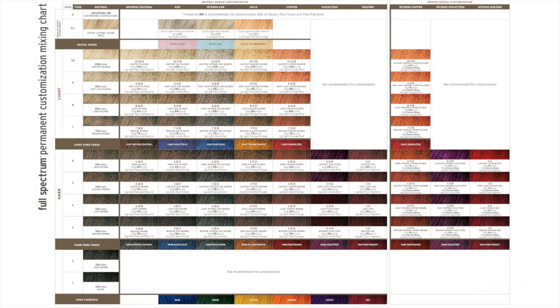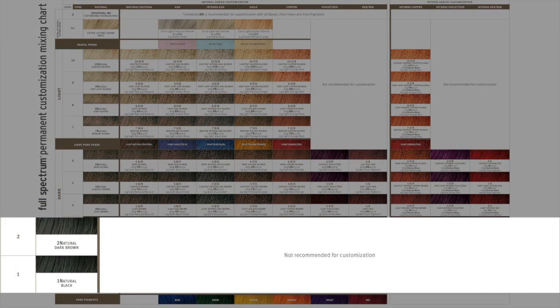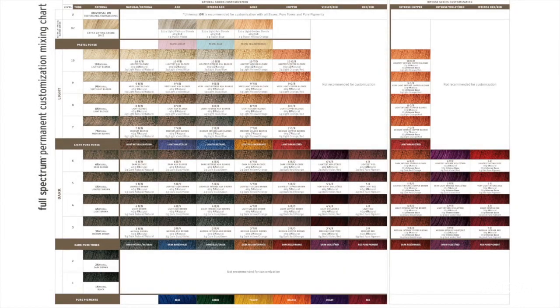If you look at your mixing chart, you'll notice that levels 1 and 2 are not recommended for customization, and that's just because levels 1 and 2 are so dark that it will be really difficult for you to see the tone. Let's talk a little bit about gray coverage.